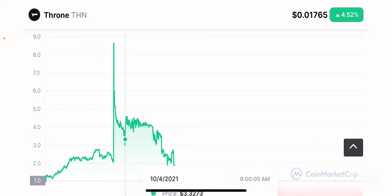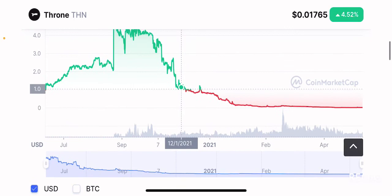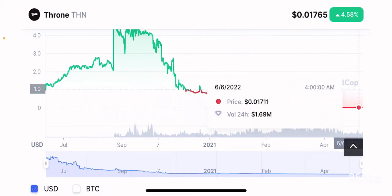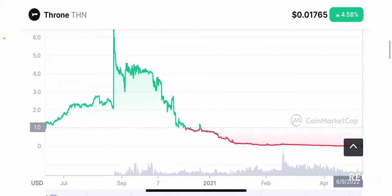Reaching a price of about $3.80 in that range, and then since then the token has been consistently going down. After it reached a price of 15 cents as of 30th or 31st of January 2022, this token is literally kind of flat right now, currently at 1.7 cents per token. So it's pretty much at its all-time low right now. So this is the best time to buy if you are obviously impressed with this project's research after your research.